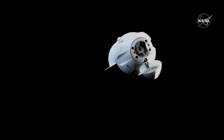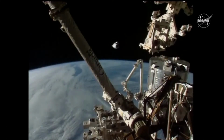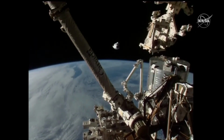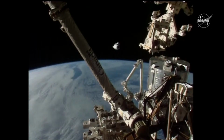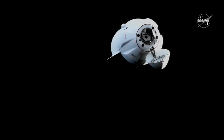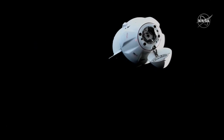Again, Allison Bollinger here in Mission Control Houston, polling her team to make sure that the Mission Control team here in Houston is go. That poll being conducted ahead of the waypoint 2 arrival, which is expected 2 minutes from now. As long as everything looks good, we won't be holding at waypoint 2 for long, and we'll press in for docking.